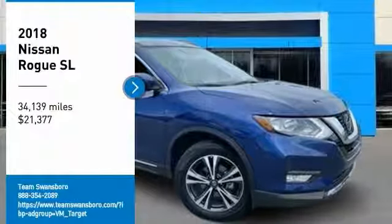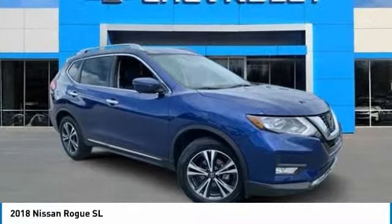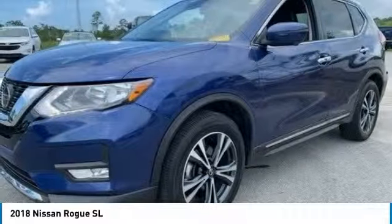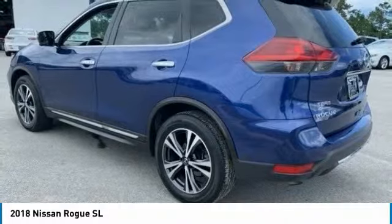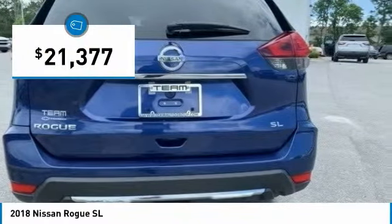You are going to love the 2018 Rogue. The stylish Rogue gets 27 miles per gallon and still boasts nearly 58 cubic feet of cargo space. With a 5-star side impact safety rating and confident handling, the Rogue is more than you expect and everything you deserve, and is priced below $25,000.